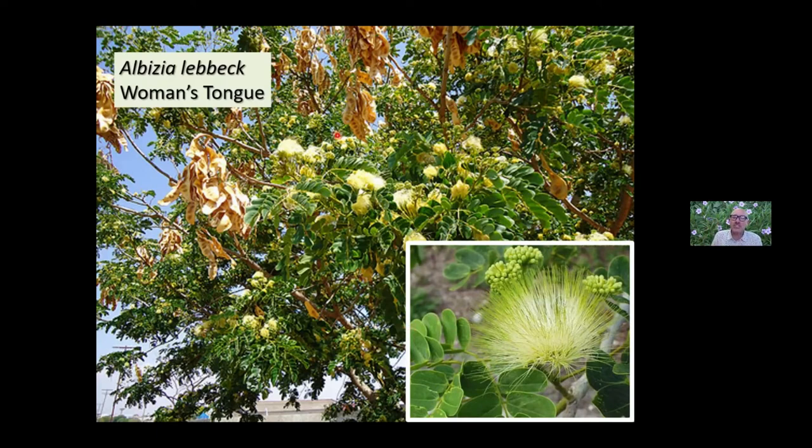It has this really insulting common name of woman's tongue. I don't know why. The seed pods, it's a legume, so the seed pods are actually beans, and they're long and they're flat and they're dry, and they split open and let the seeds go.